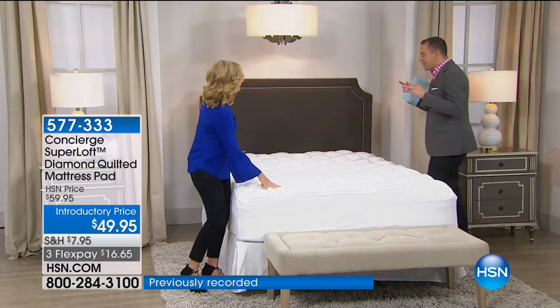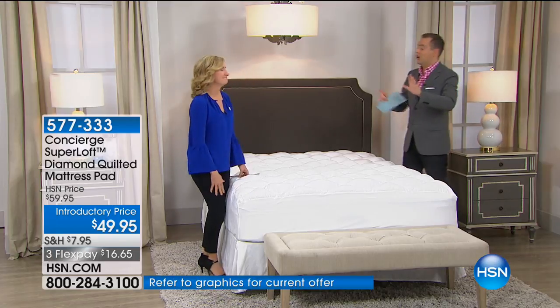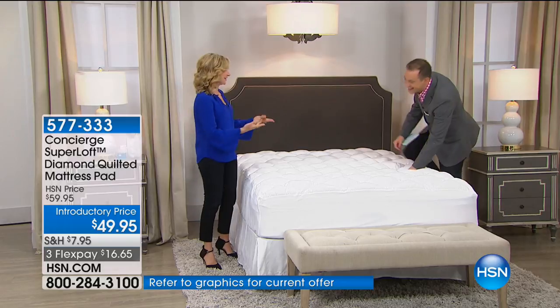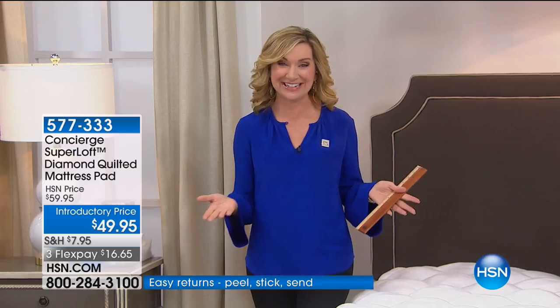Ellen, for those of us that have a Superloft, you already know the difference between good and great, because this is great. This is it. Well, you've got a comfortable chair. You've got your macaroons. What's more important than your bed? If your bed is not comfortable, all is lost. It's true. It really is.